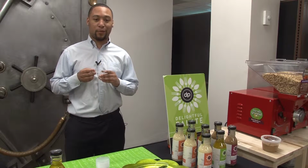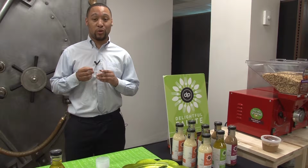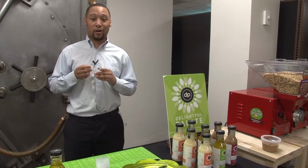Delightful Palettes has been available for about a year and a half in local grocery stores, including this downtown Matherns. But soon, it'll be available in Texas, Arkansas, and Oklahoma.